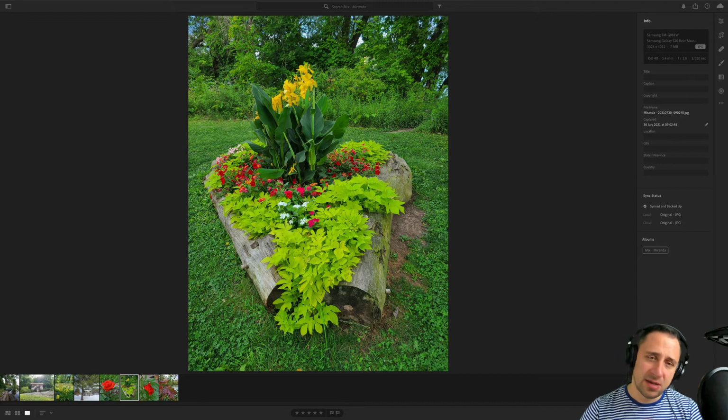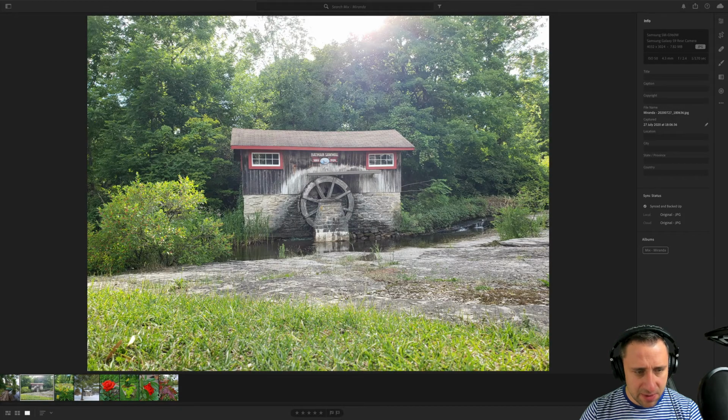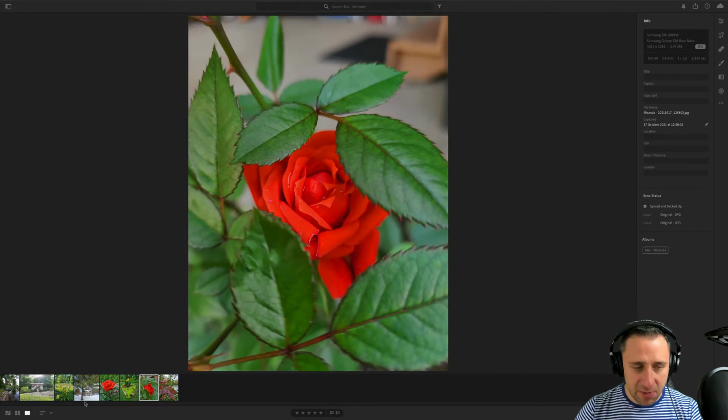This one, I'm not 100% sure about. There's a flower again. I much prefer this one to this one. Okay, so we're going to talk about this one. And let's talk about this one. So 2 pictures, as I promised.